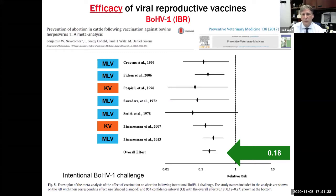Looking at our herpes virus vaccines, Dr. Newcomer did another excellent study, a meta-analysis looking at bovine herpes virus vaccines. And this is one where there just aren't as many clinical trials, so the data are not as strong with herpes virus efficacy data. But here you can also see, with the studies that involved an intentional herpes virus challenge, where animals were actually challenge exposed to bovine alpha herpes virus 1, we also see a great reduction in risk. So even our herpes virus vaccines are efficacious. There were not enough studies to make statements on differences in efficacy between killed and modified live.